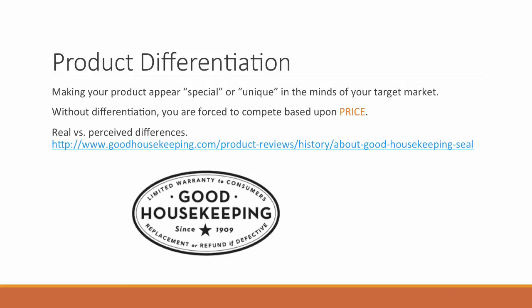But keep in mind, if you see two products side by side and you don't see any difference between those two products, how are you going to judge those products? Price. Without differentiation, you are forced to compete based upon price. And keep in mind that the only competitor that can effectively compete based on price is the one that has the lowest cost of production.